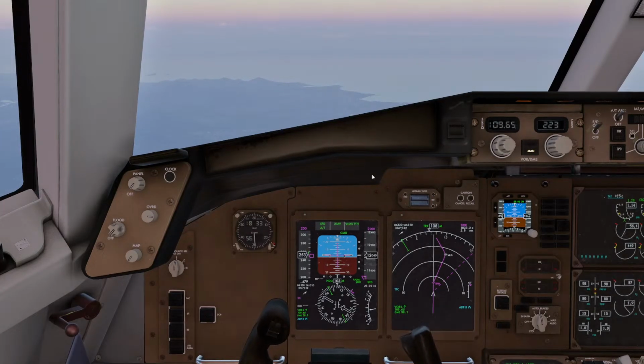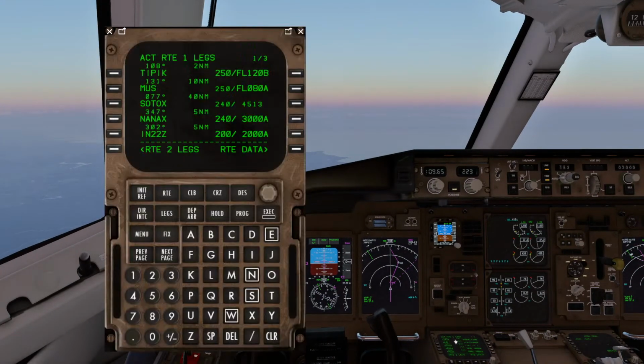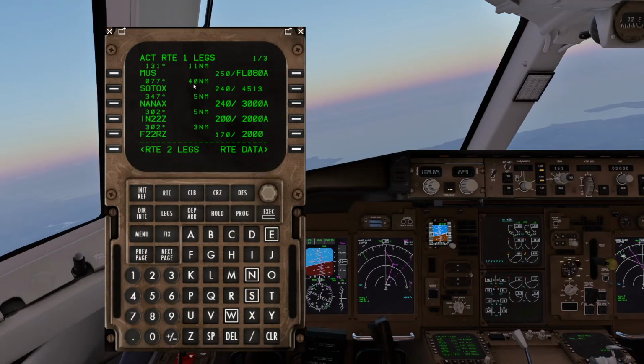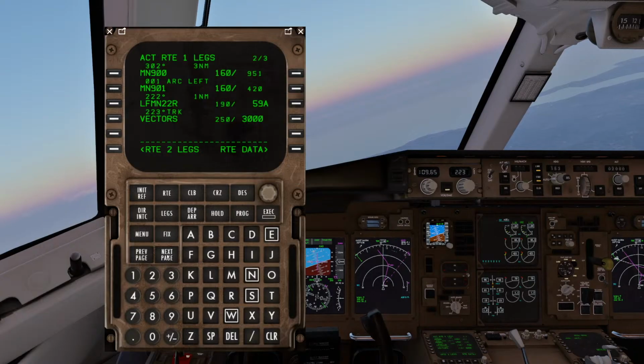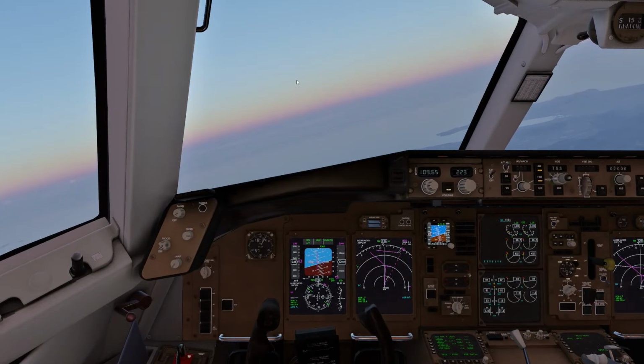All right. And we should begin descending shortly again. All right, let's see how much more we've got. Ah, we've got, right, from Sotix. So we are okay. So we've got 12, 40, that's 51, 61, 64, 64, and arc left. Okay. So 64 and 66. So we're quite okay in terms of the altitude.